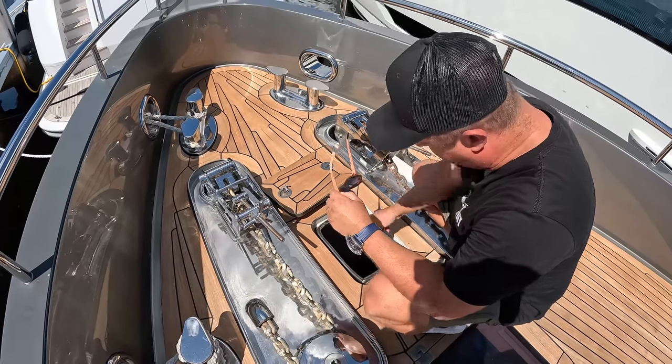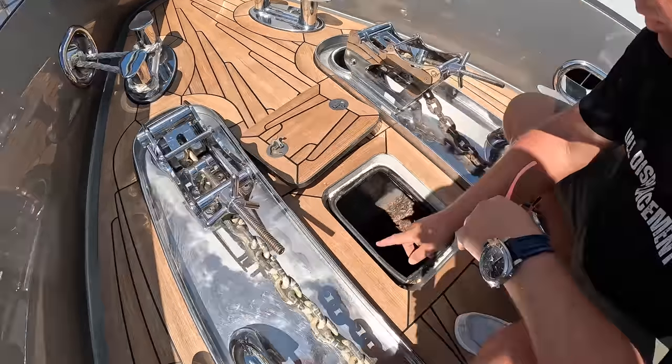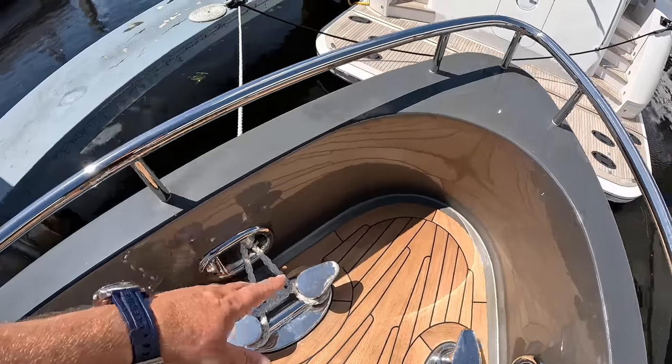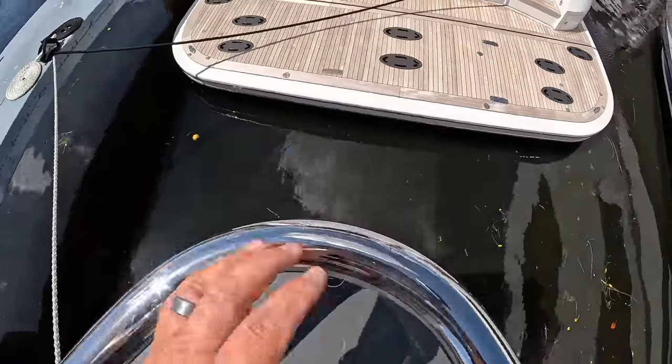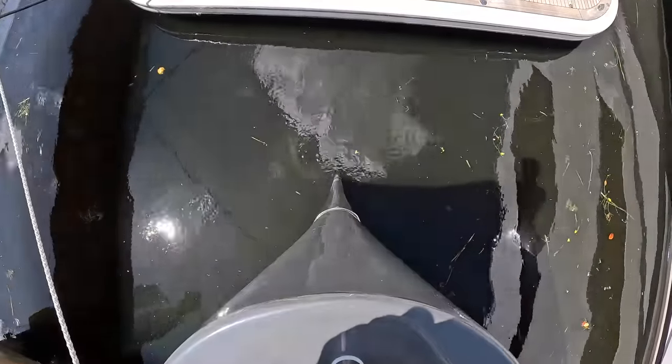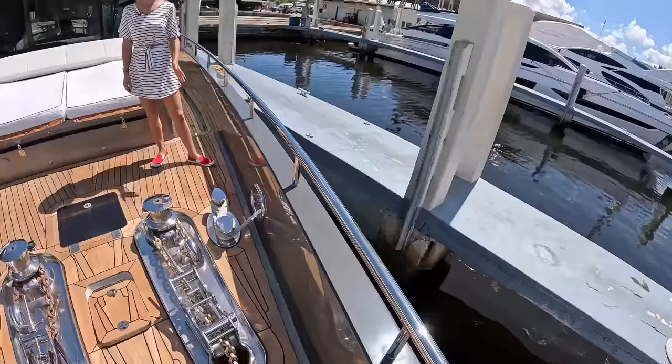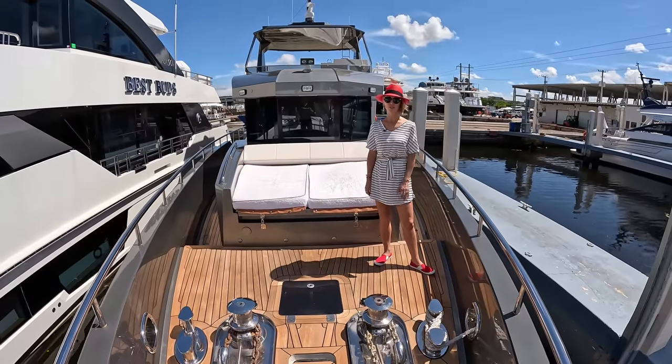So we have our chain lockers here, one for the port side, one for the starboard side. Have the bollards here for the dock lines. And then all the way forward, a beautiful straight bow. Actually, it's going a little bit forward. I love this look. It looks so cool. To have dual anchors on this boat is incredible.